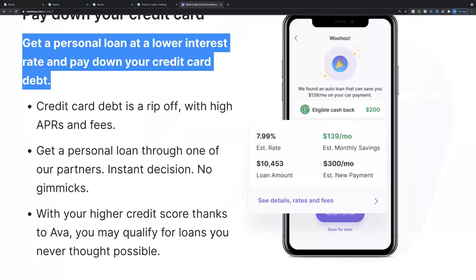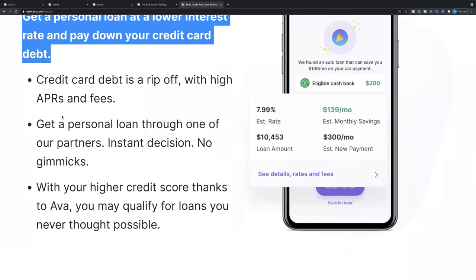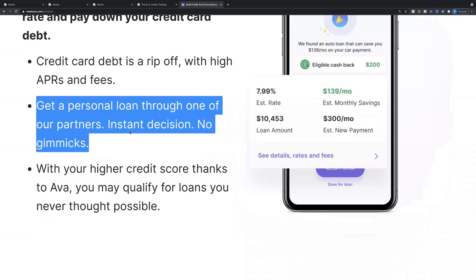Credit card debt is a ripoff with high APRs and fees. Get a personal loan through one of our partners. Instant decision, no gimmicks. So they have a program where you can get a personal loan and pay down your credit cards. If you have a high credit card utilization, get a loan through one of their partners and pay it down. Once you pay down your credit card, what's going to happen? Your credit score is going to instantly improve because, as you saw, 35% of your credit score is utilization.